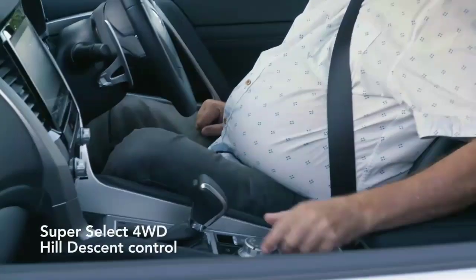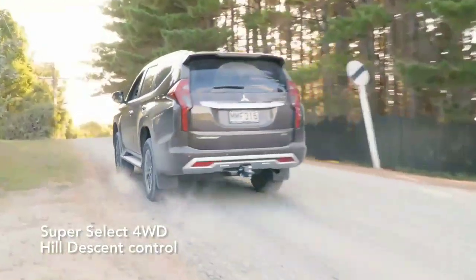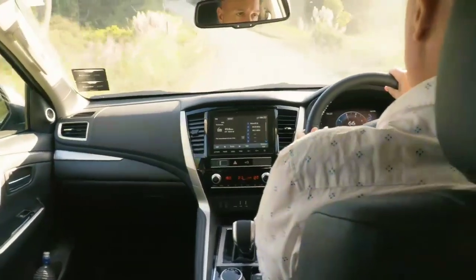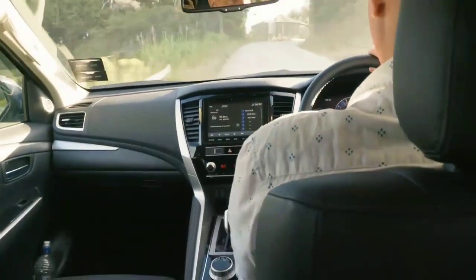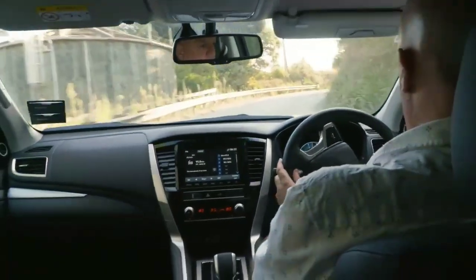So we know what the Mitsubishi Pajero Sport will handle like on tarmac. Now we found some gravel road, so let's see what this baby will do in 4-wheel drive. 57 kilometers per hour on gravel road, and this thing is handling very, very nicely. Very smooth, very controlled, feels very sure-footed.